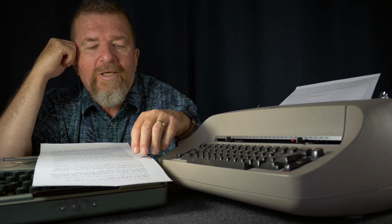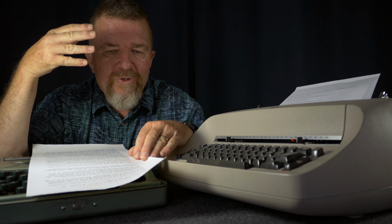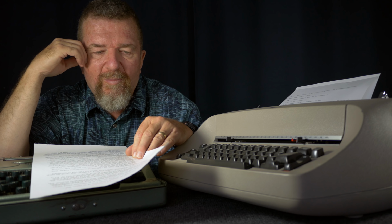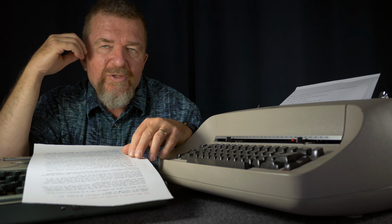We started talking about some of the differences between electric typewriters and little portable manual typewriters. And some of the things we thought about were kind of interesting. A lot of this you've probably thought about yourself, but here are some of the differences that we came up with. Well, first of all, size.